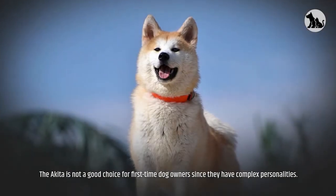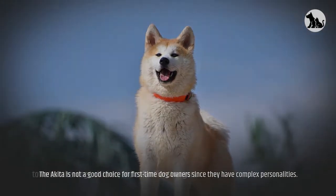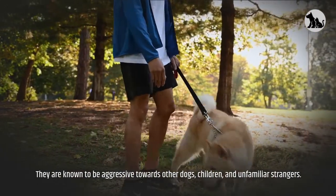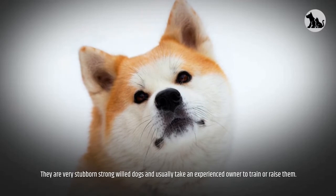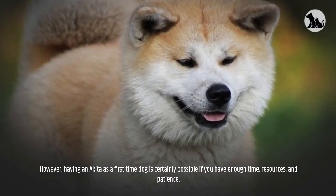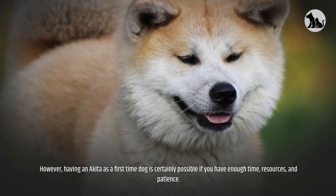The Akita is not a good choice for first-time dog owners since they have complex personalities. They are known to be aggressive towards other dogs, children, and unfamiliar strangers. They are very stubborn, strong-willed dogs and usually take an experienced owner to train or raise them. However, having an Akita as a first-time dog is certainly possible if you have enough time, resources, and patience.